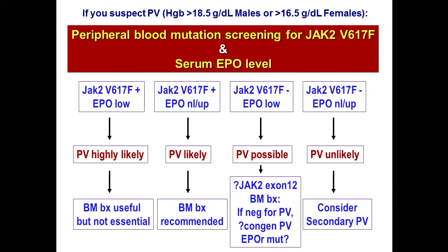If the JAK2 mutation is positive and the erythropoietin level is normal, it's still very likely a polycythemia vera patient. Sometimes, depending on the age, we may do a bone marrow to confirm it, but it's very likely that it's going to be a PV patient.